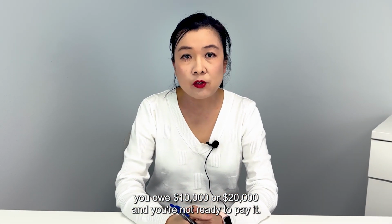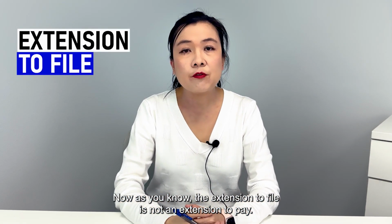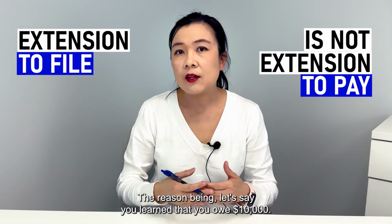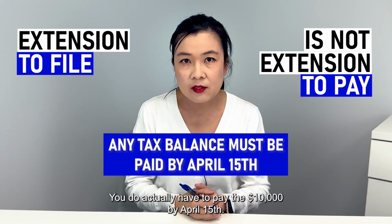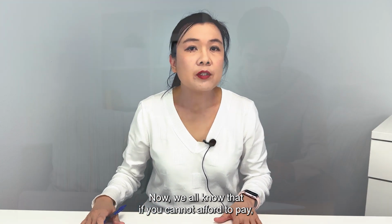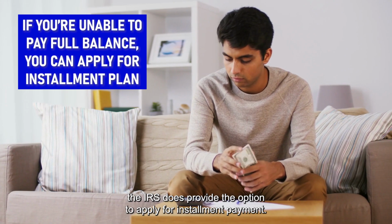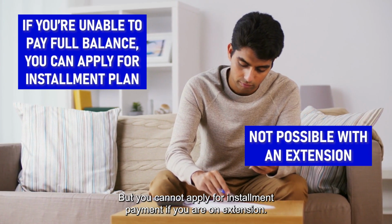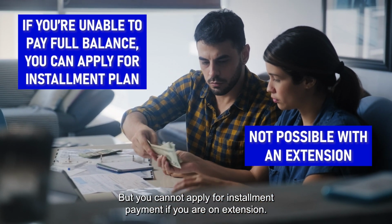So let's talk about what you do when you learn that, let's say, you owe 10 or 20,000 and you're not ready to pay it. Now, as you know, the extension to file is not an extension to pay. The reason being, let's say you learn that you owe $10,000, you do actually have to pay the $10,000 by April 15. Now, we all know that if you cannot afford to pay, the IRS does provide the option to apply for installment payment. But you cannot apply for installment payment if you're on extension.